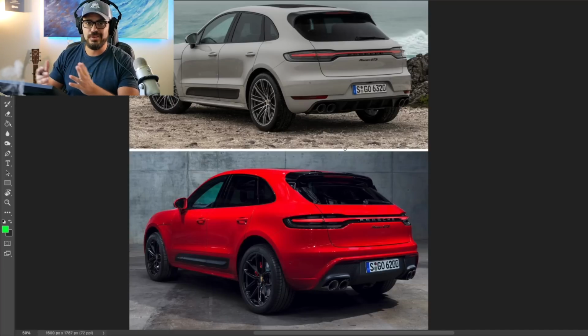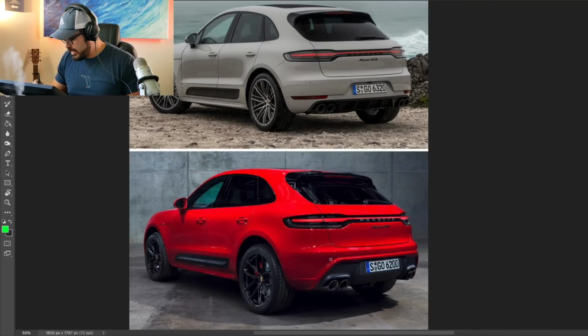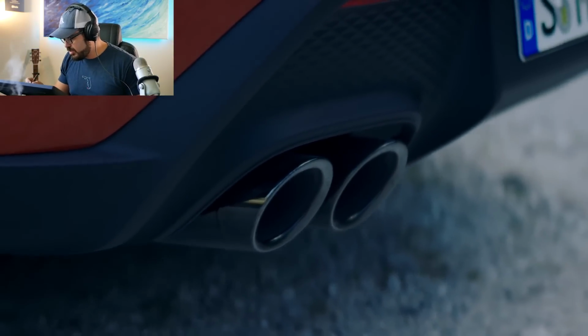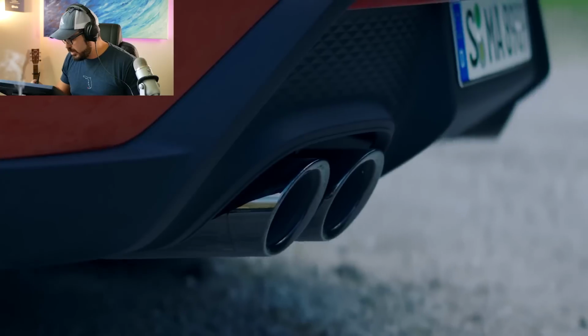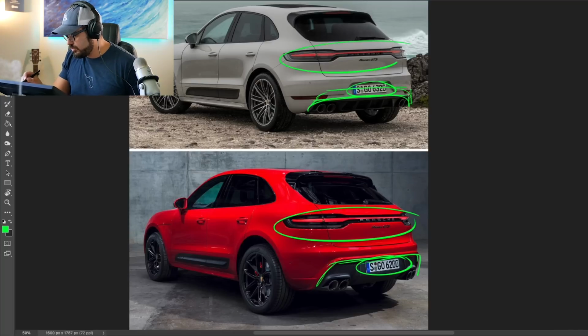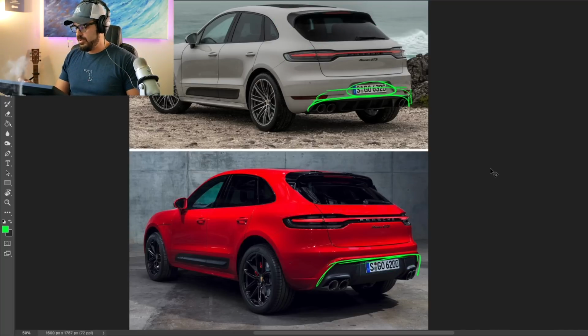So not a lot of changes in the rear, even more subtle than in the front actually. We have a diffuser that reaches further up here now compared to the 2020 model right here. You can see that it just creeps up a little bit, and the positioning of the license plate is now inside of the black part of the diffuser. Other than that, there's not really a lot of changes going on. You have the same kind of styling up here and there as well.